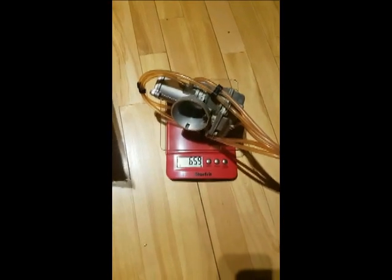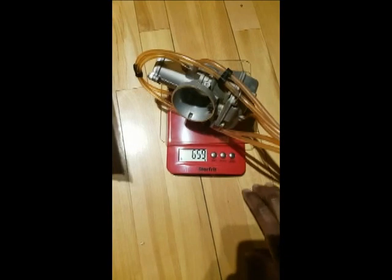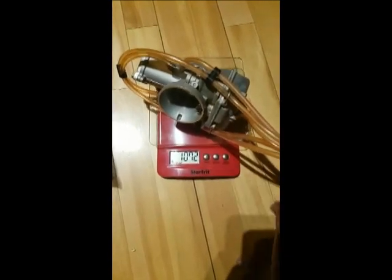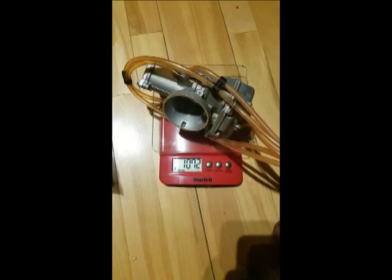Okay, now I have removed the Mikuni for the Smartcarb SC2. So I just want to see the difference between both. So it's 659 grams when the other one was around 900 grams, 930 if I'm not wrong. So it's around half the weight.